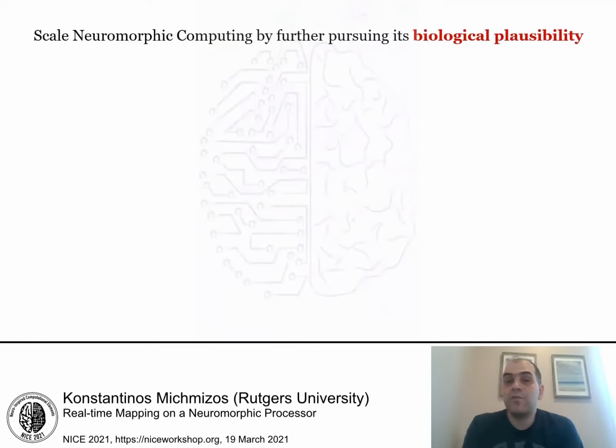This study is, in fact, part of our ongoing effort to design a holistic neuromorphic solution that tackles the problem of autonomous navigation for our in-house robots, from sensing to planning and to mapping the environment. The main challenge for our methods is to outperform conventional methods at comparable scales. So in this quest, I found it particularly useful to inform the technical contributions with a principled understanding of neuroscience. That's why our overarching goal is to scale neuromorphic solutions by further pursuing their biological plausibility.